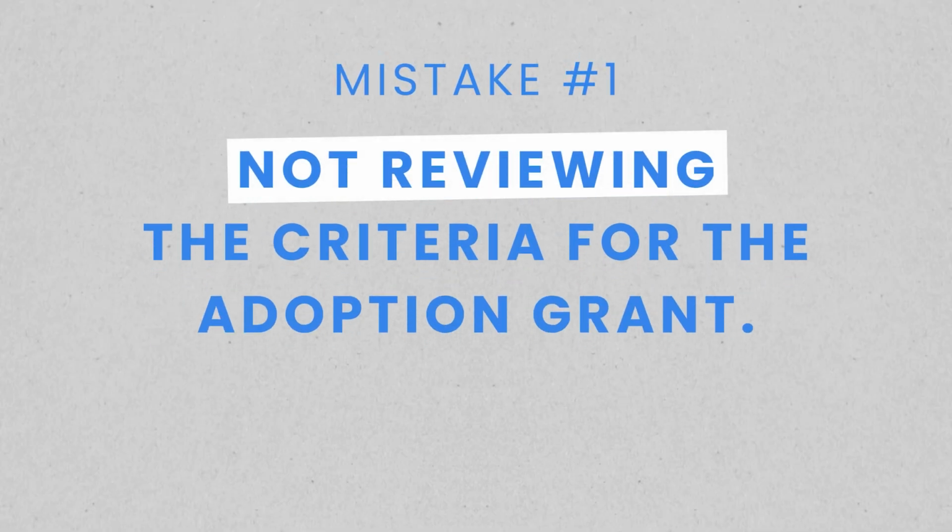Let's talk about mistake number 1. Mistake number 1 is not reviewing the criteria for the adoption grant. Each adoption grant has their own criteria, and a lot of the adoption grants will only work with families who are considered Christian families. So you want to be sure that you read through the criteria because you don't want to waste your time applying for a grant that you don't even qualify for. So that's mistake number 1 to avoid.